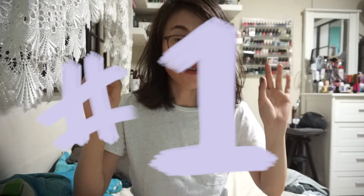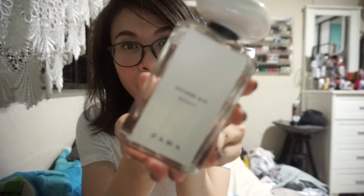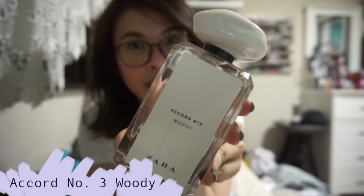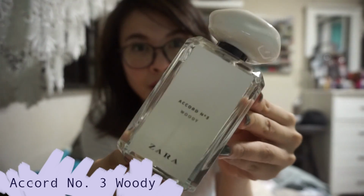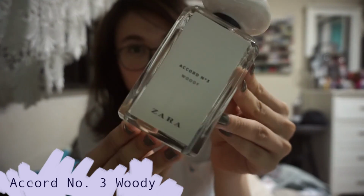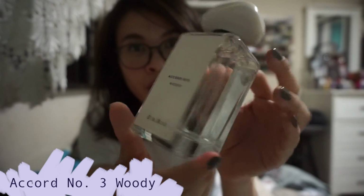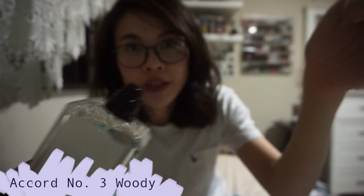So my number one fragrance from the entire Zara house for now, because I'm pretty sure they will release some awesome stuff in the future, is none other than Accord number 3 Woody. Look at this gorgeous bottle, guys. Just behold. So beautiful. It's just clear all around, and this gorgeous top.